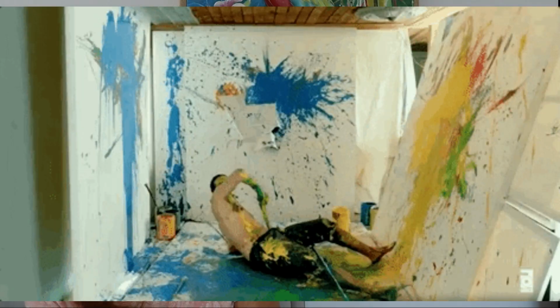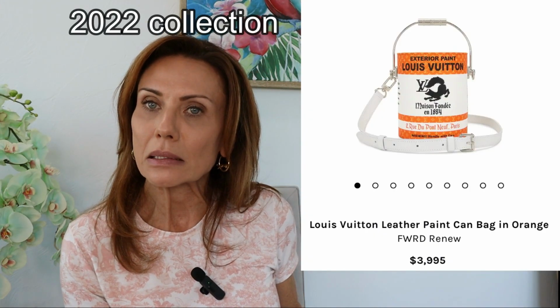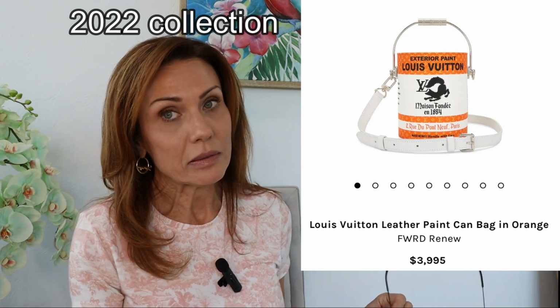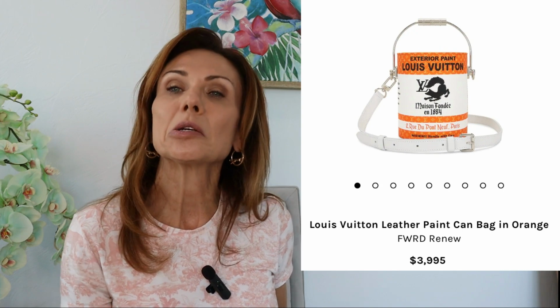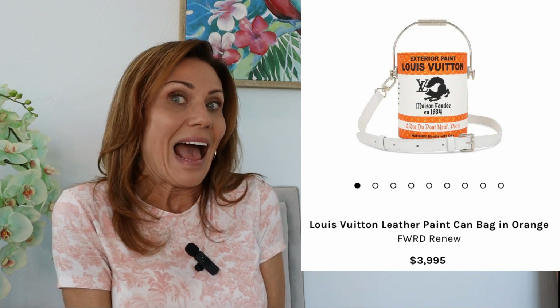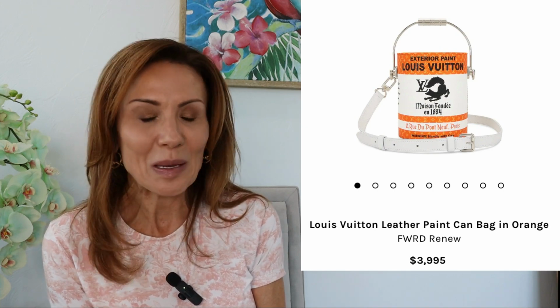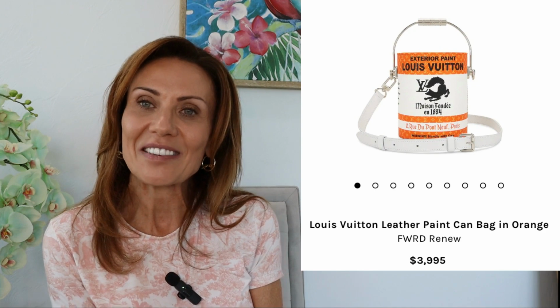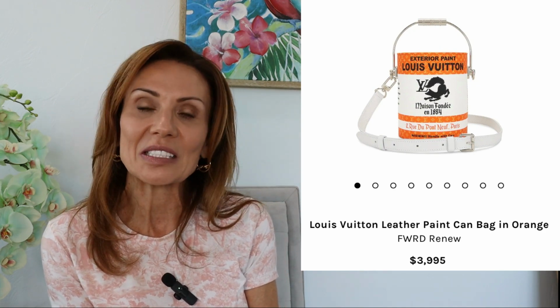So if you're in the mood to paint, you can always get a Louis Vuitton leather paint can bag. True thing. This really exists out there for $3,995. I don't know why you would. I don't know who would. And that's maybe why it's on a resale site right now. Yeah. This is just Louis Vuitton.